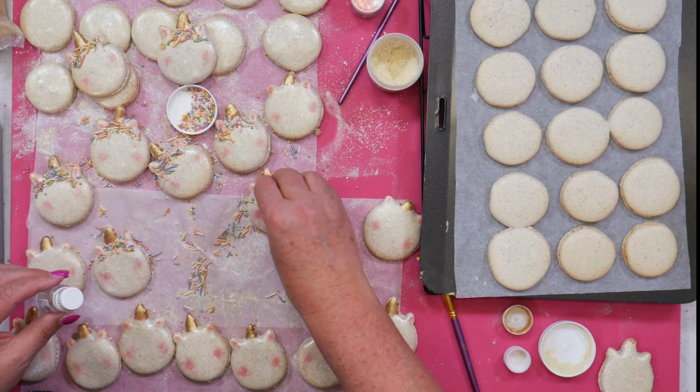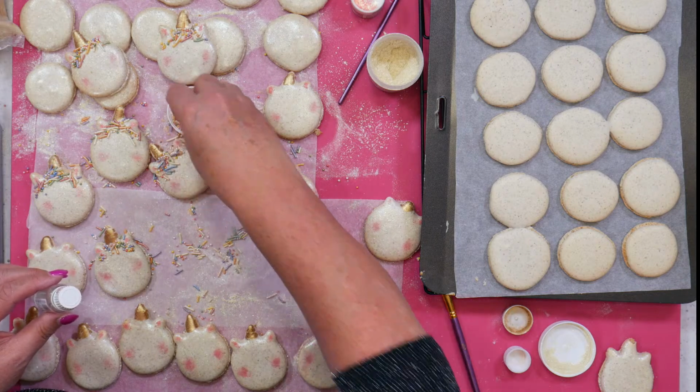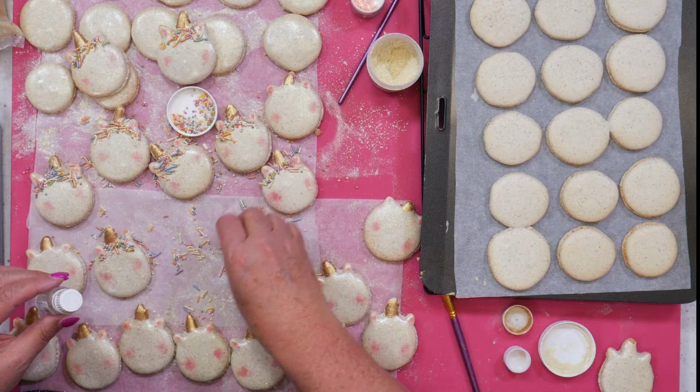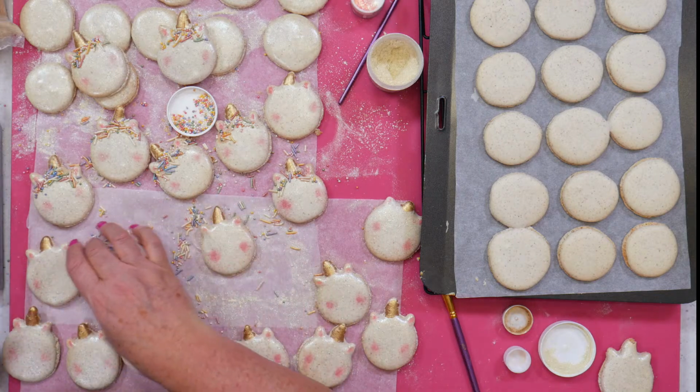Oh, eyes. You don't have eyes, really? Oh, you have eyes closed. Eyes closed. Sleeping unicorn. Yeah. Oh, one of those cute ones. She's flicking her eyelashes at you, isn't she? You're gonna have to name every unicorn. Oh no, not a chance.